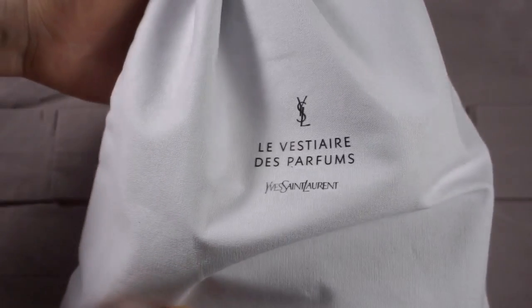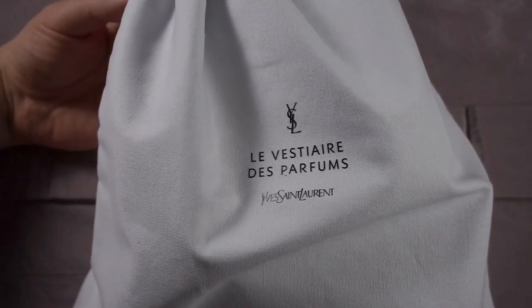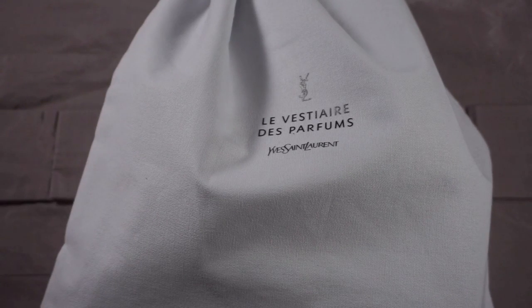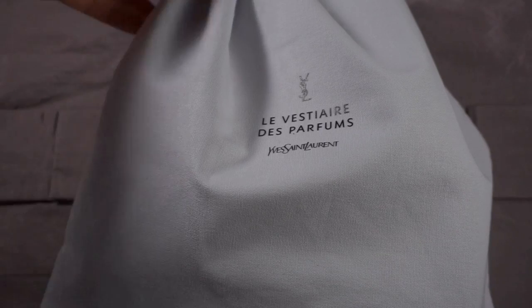Very special backdrop in silk for a special unboxing and review from the Yves Saint Laurent Le Vestiaire de Parfum range or collection. It's kind of their exclusives range, which could be comparable to the Hermessence range, to the Louis Vuitton range, to the Les Exclusifs by Chanel range, or the Maison Dior range. And it comes in a great satchel.